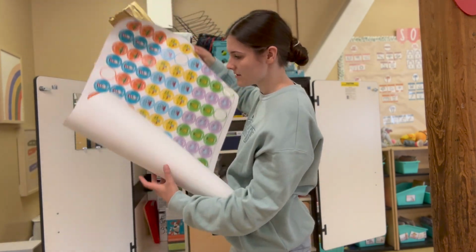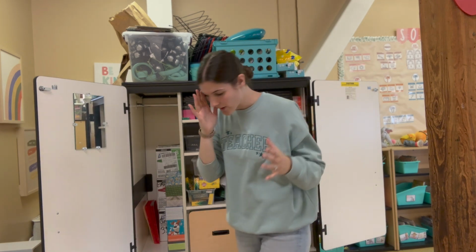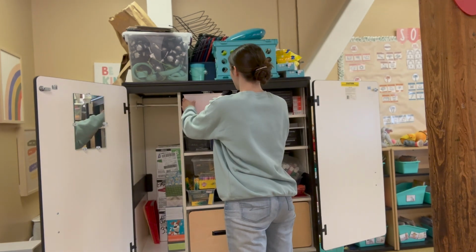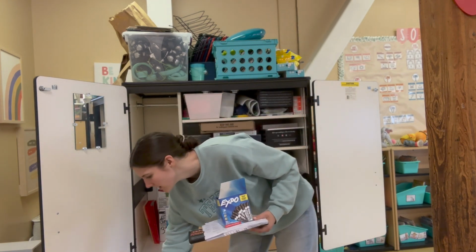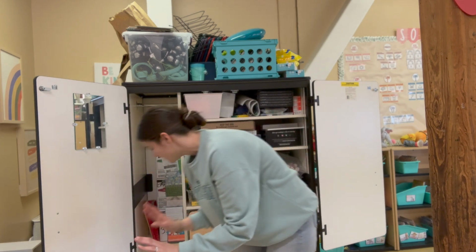It's like 100 stickers. Okay, so the only thing we didn't do is this section, which is, if I'm really quick, I have 5 minutes, I might be able to get away with it. We'll see. All of these coloring materials are mine. I brought all these from my old school, so those I'm all keeping.